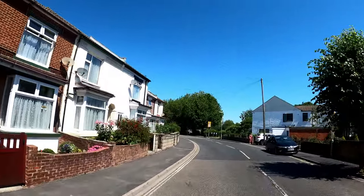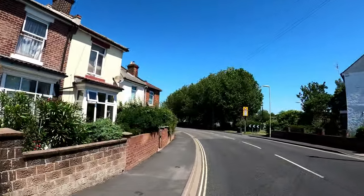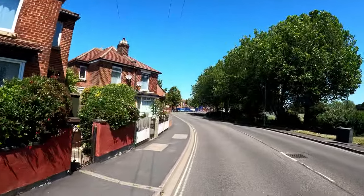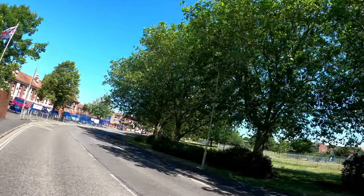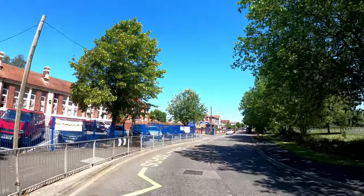Absolutely glorious day today. Just got back from town and it was like 28 degrees, it said in the car. And it is what? Midday, so I guess it'll get a little bit hotter, come about 1 o'clock.